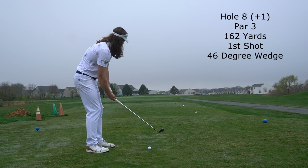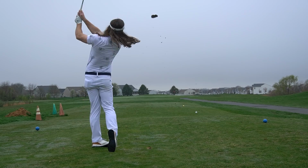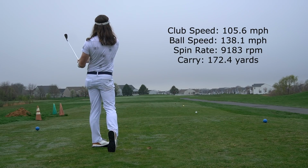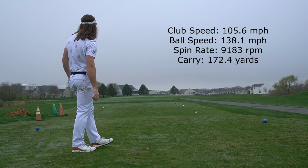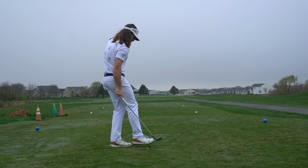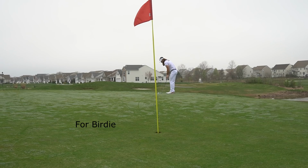Hole 8, par 3, 162 yards with a 46-degree wedge. This was probably 95%, so it was a pretty comfortable yardage for me. Hit it right at this pin, a bit over the pin, but on the green, rather. So this was a pretty solid shot. And I have a decent look at birdie, but not the greatest look.